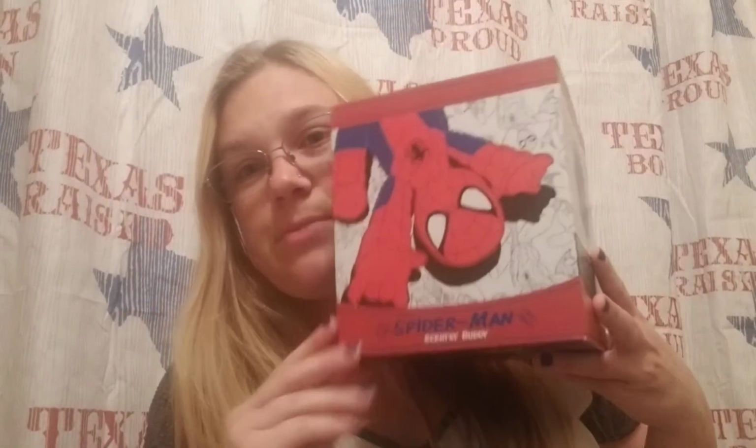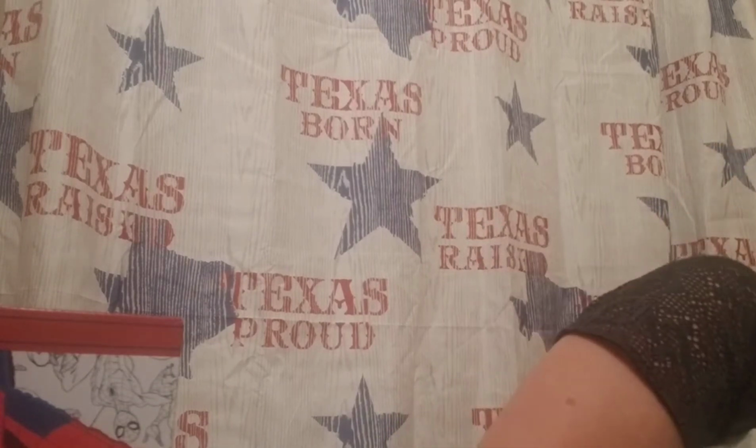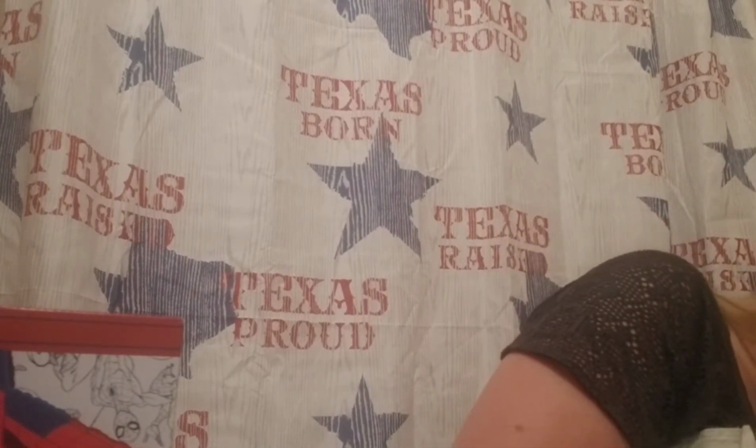I ordered a Spider-Man for my son. I am getting every one of the children their own little buddy. Look at this box. Their own Scentsy Buddy, and he wanted the Spider-Man. So I ordered him the Spider-Man. It has a little handle here on the top and all that cute stuff. He already had to open it, and he already had to sleep with it and everything. But I saved everything to make sure I could show you.